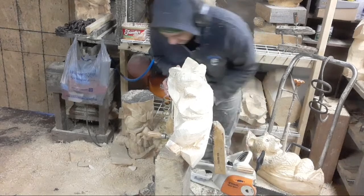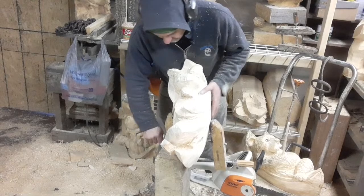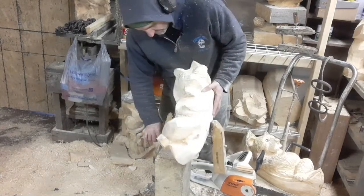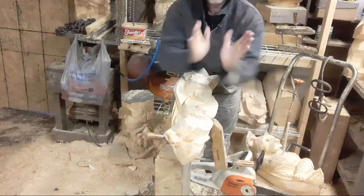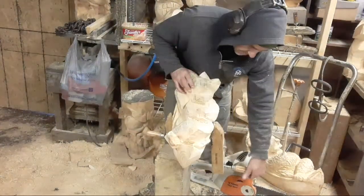You see, I'm just being very careful because it keeps moving. This is why I like this clamp setup, because even when a piece is being difficult, you can open this clamp like a V and it'll clamp better. And we can try that.